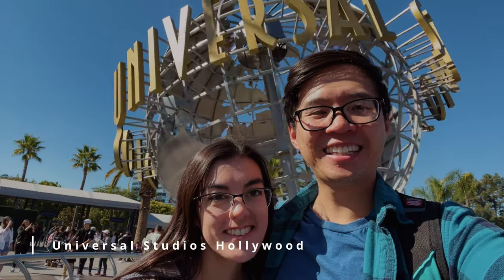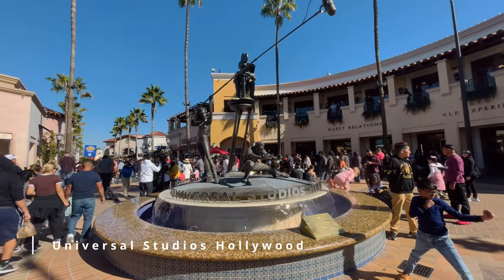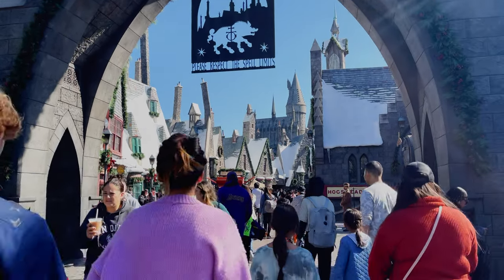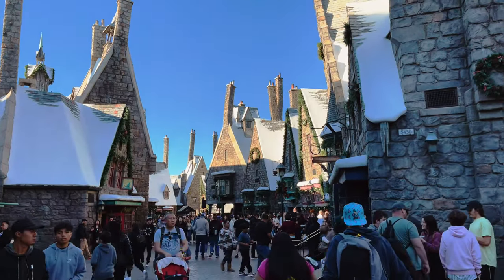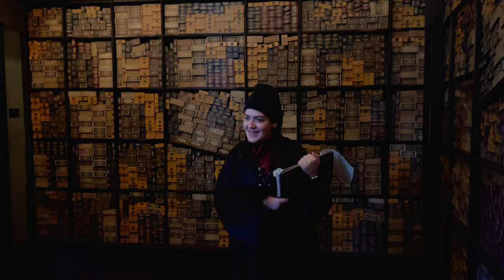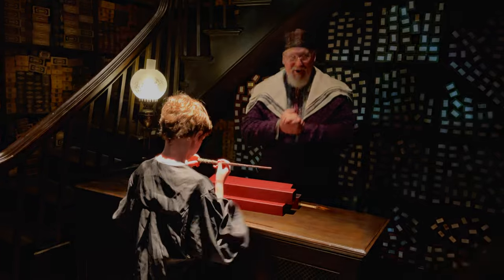The next morning, we woke up bright and early and headed to Universal Studios. As soon as we got there, we went straight to the Harry Potter section of the park. I'm a huge Harry Potter fan, so I was really excited to see all of the amazing rides and attractions.